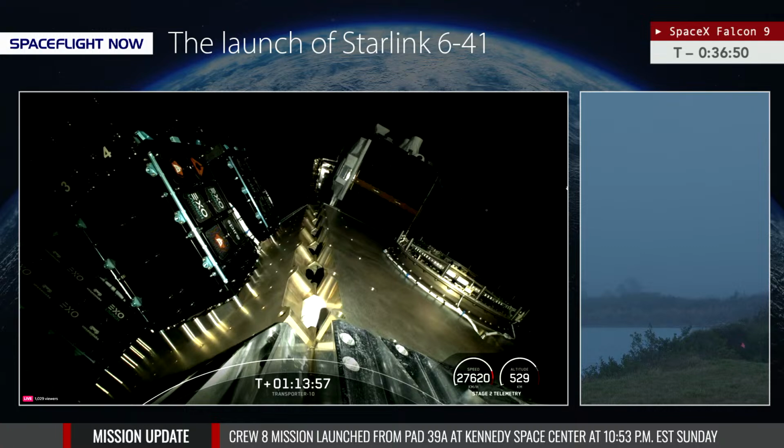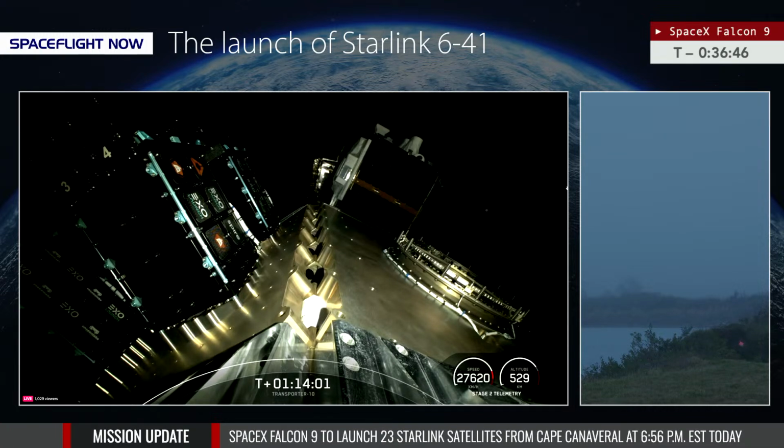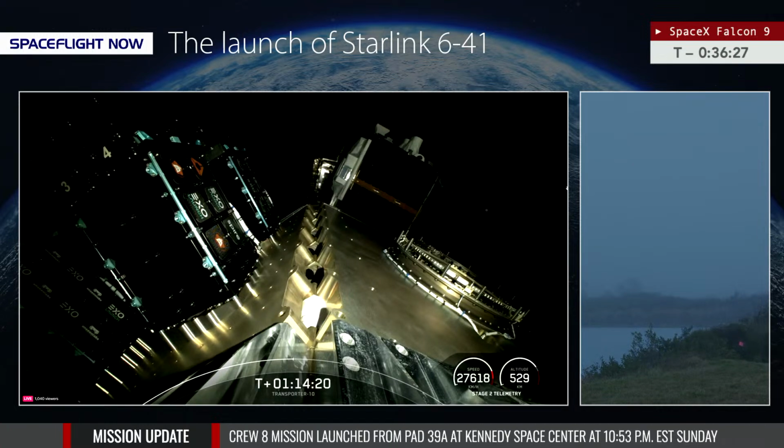Just a brief view, but you could see Ghost 4 deploying at the top of the screen there. Coming up next in about 2 minutes will be Ghost 5, followed by a spacecraft built right here by Cape Canaveral-based company Sidus Space. Their very first LizzieSat is set to deploy, also carrying a software tech demo from NASA.